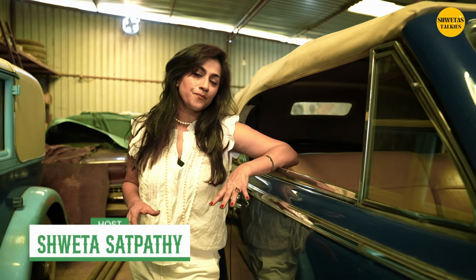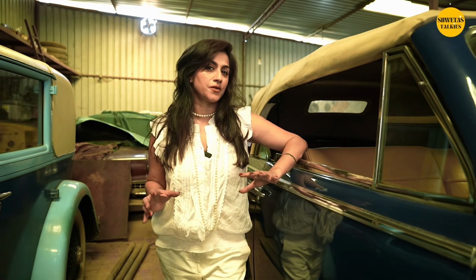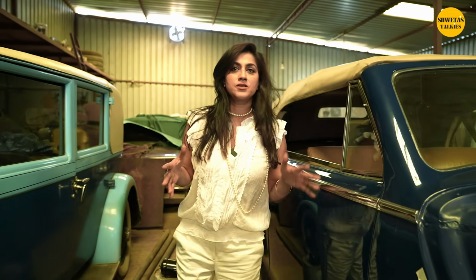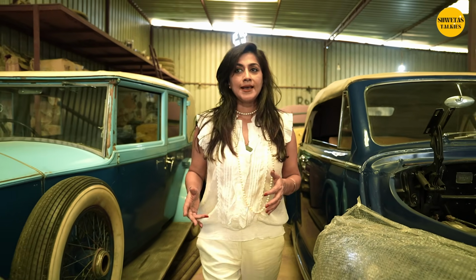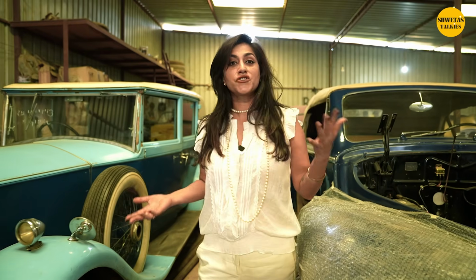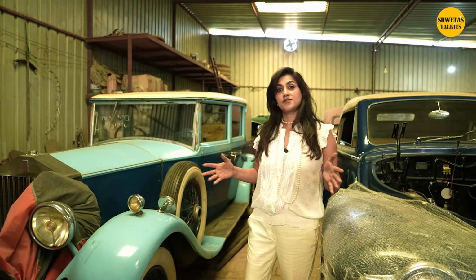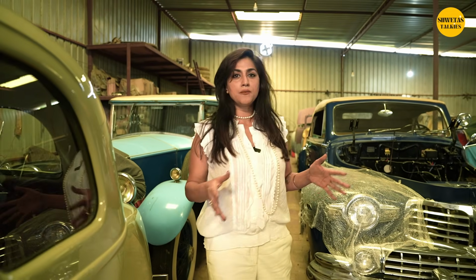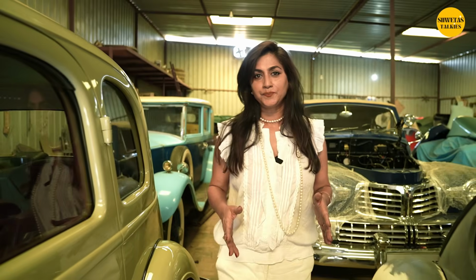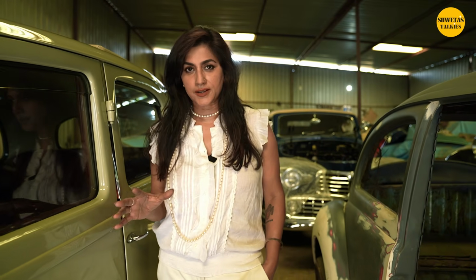So I'm here at a 3,500 square feet vintage car restoration hangout. It's been run by Mr. Sandeep Katari, very, very well known. He's been doing it for just shy of 3 decades, purely out of passion. The cars he restores are Rolls Royce, Cadillacs, Packards, Austin, you name it, he's done it. And one fine day he attended a Statesman vintage car rally and decided he wants to restore these beauties.